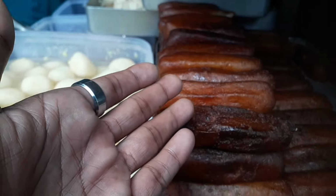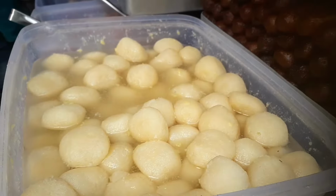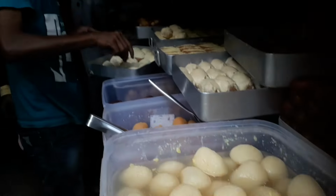And guys, this one, of course, I know, it's called the langcha, right? Well, that's the native Bengali name. And this is the rasagulla, right? And this brother here, he gave me a piece to eat for free. That was so kind of him.